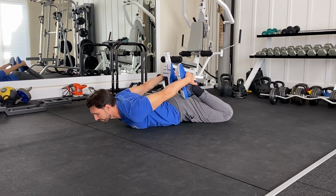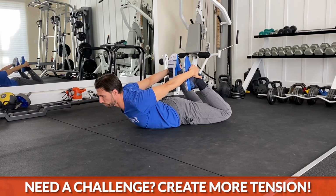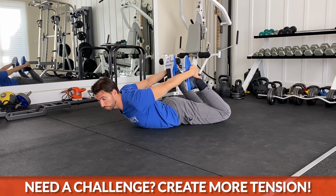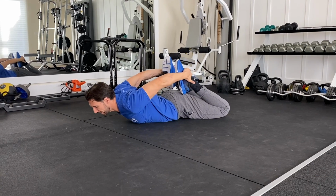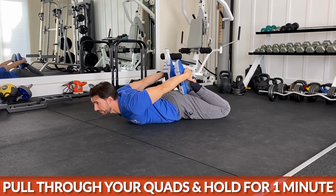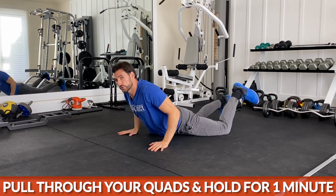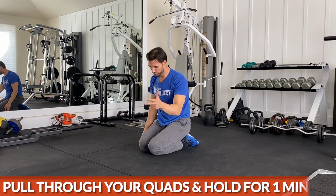So we can pull on these quads like this. You can wiggle around. If you want more challenge, you can actually start to create more tension. And this is something called a bow pose in yoga. You can start to play around with it. But the key thing is, we're just pulling through those quads. We're going to hold this for around 45 seconds to 1 minute. Now, those are our 4 lower body stretches. World's greatest stretch, pigeon pose, hamstring stretch, quad stretch, both legs down on the belly.